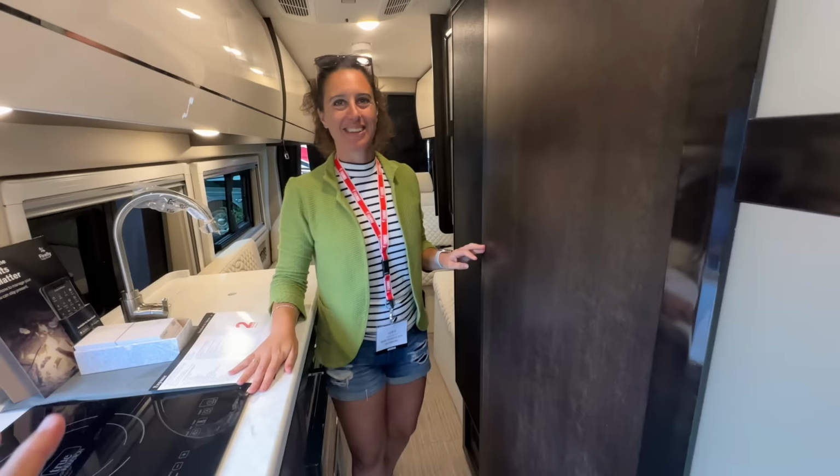But once again, really nice fit and finish. Curved panels, all the white with the darker wood, kind of that tuxedo feel. Really, really nice. Love the way it looks and feels. Yep. All right, what do we got here?